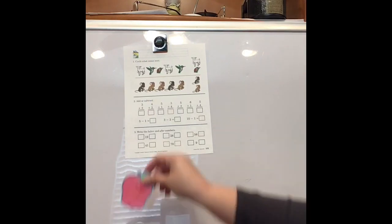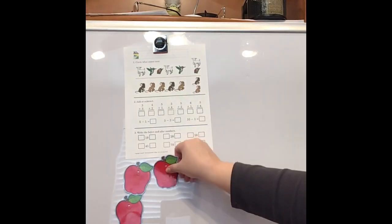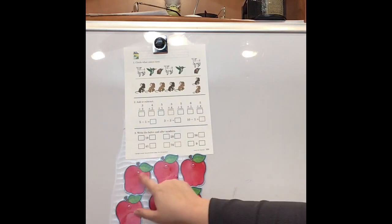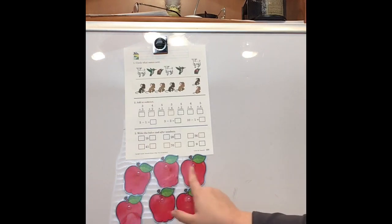So we need 3, 1, 2, 3, plus 3 more. 1, 2, 3. I'm gonna put them a little bit higher so maybe you can see better. So 1, 2, 3 plus 1, 2, 3. Now, if you know this pattern right here, you don't even have to count them. You know that 3 plus 3 equals 6. If you don't know this pattern, go ahead and count it. So 3, 4, 5, 6. So you're gonna write 6 in the green box right there.